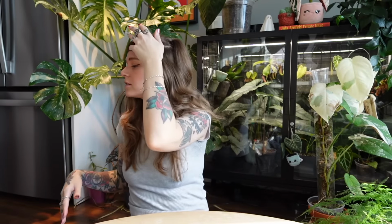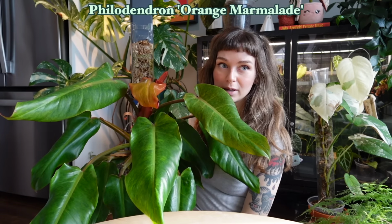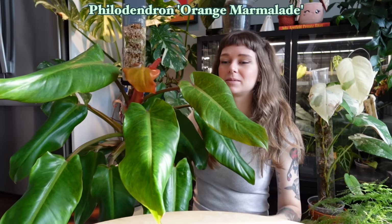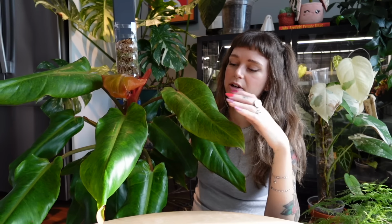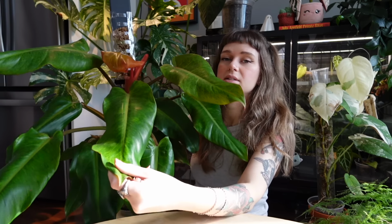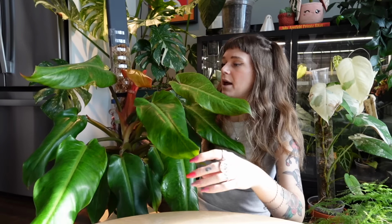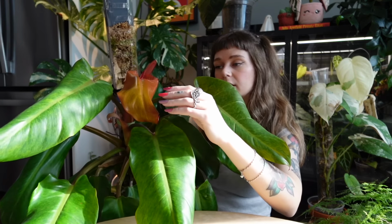Anyways, okay, the next plant on my list is the philodendron orange marmalade, also known as autumn queen, also known as quad color or something like that. But it's basically this philodendron that has really pretty, almost yellowy, orangey variegation. Yeah, I guess it is variegation on the leaves. Pretty similar to the philodendron painted lady, which is a little bit more common than this one. And the new leaves come out this bright orange color, which is where it gets its name.